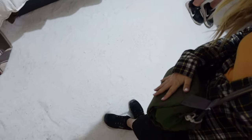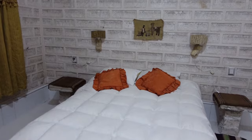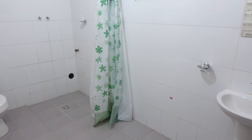We have arrived at our accommodation and tonight we're sleeping in a salt hotel, and it looks really cool. The walls are made of salt, the ground is completely made of salt, and this is what our room looks like. It's really cute. We even have a private bathroom. Voila, very nice. Oh, feels surprisingly comfortable.